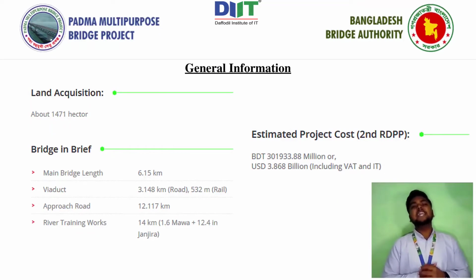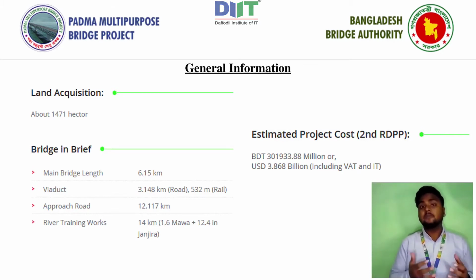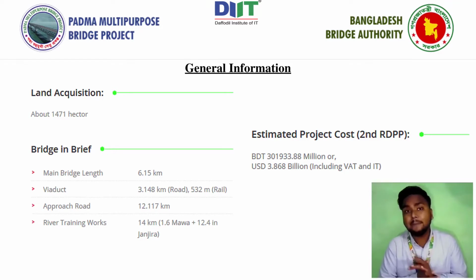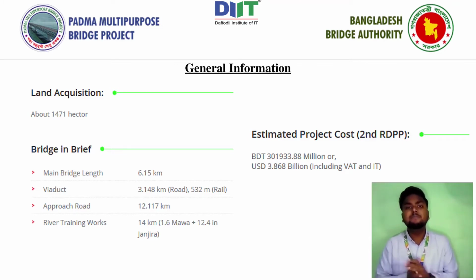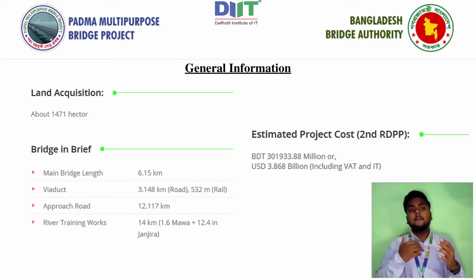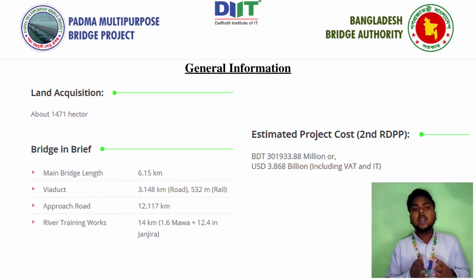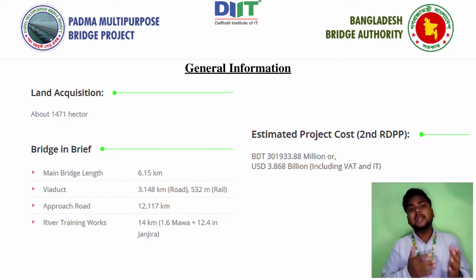Now I will talk about the general information of the Padma multi-purpose bridge. The first point is land acquisition. It's almost about 1,471 hectares. And the second point, bridge in brief. First, main bridge length, that is 6.15 km. Viaduct 3.148 km for road and for rail 532 meters.